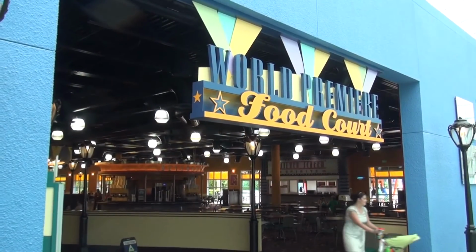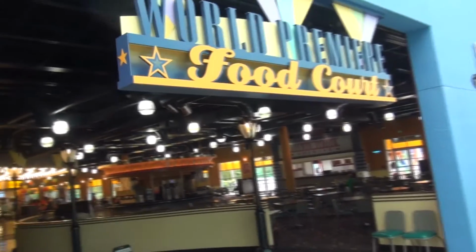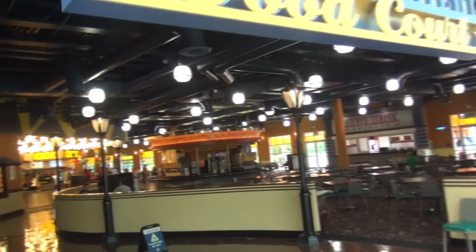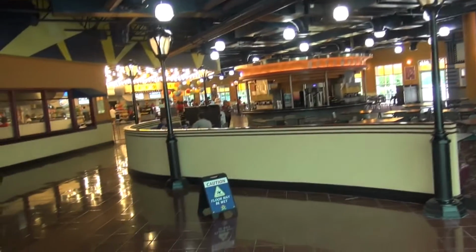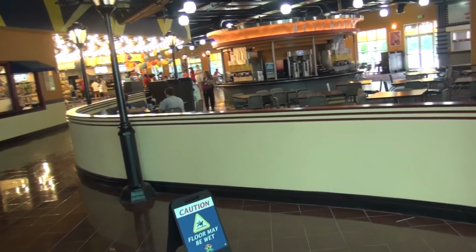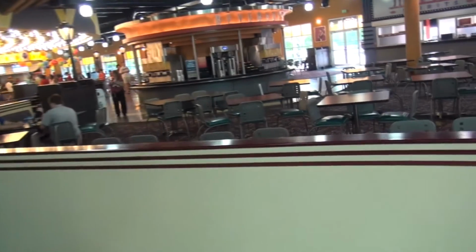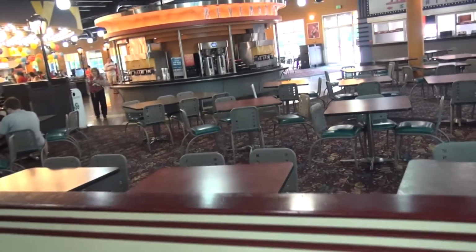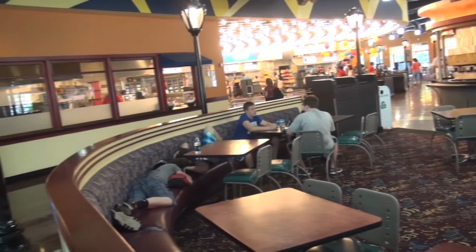Yes, the resort uses a food court. Well, it's 3 o'clock in the afternoon, so it's not too busy. But you do get a drinking cup that lasts you the whole time you stay here, and all your drinks are included. So you just help yourself whenever you want it. I'll take you up and show you the food court.